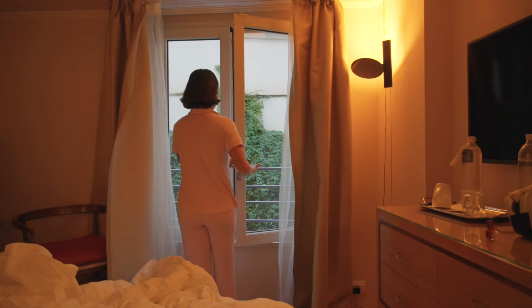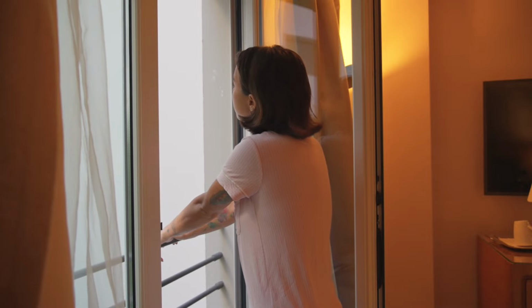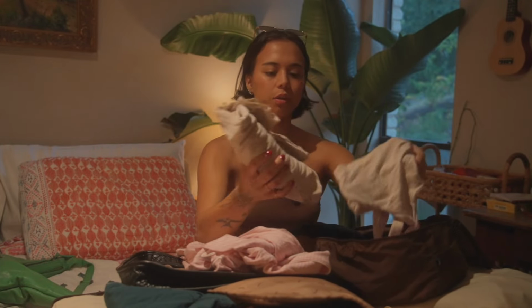I got this pajama set off Target. It's just really soft. I love something soft that I can wear around the Airbnb at night. So I have these little matching pants for them as well. And I also have this Indigo Luna set.